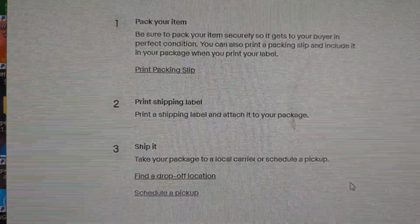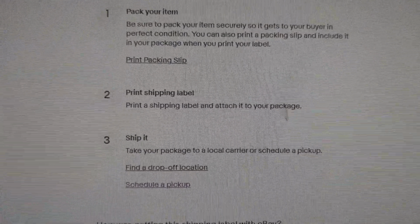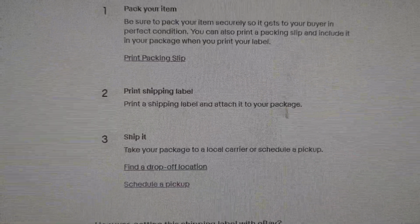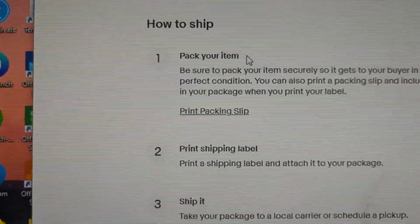Whenever you get an order for eBay, they send you an email. They say ready to print shipping label. You'll come to this screen right here. I don't want to show you the customer's information. Then you scroll all the way down to the bottom. It says how to ship. You schedule all the way down.